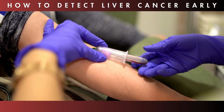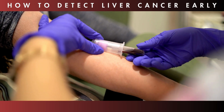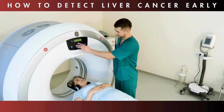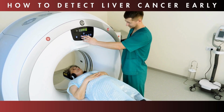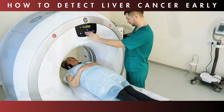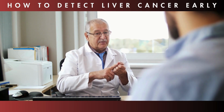These checkups typically involve blood tests that can assess liver function and look for markers that could indicate liver stress or damage. They may also include imaging tests like ultrasounds or CT scans, which can help visualize the liver and spot any abnormalities. It's easy to brush off these appointments, especially if you're feeling well.